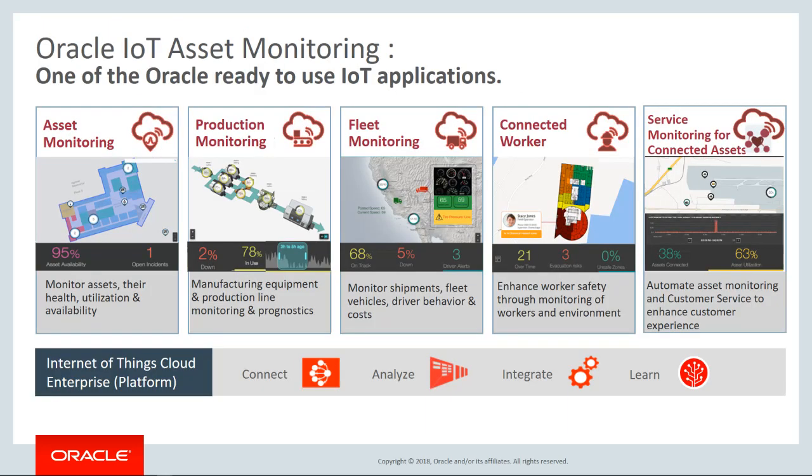The proposed solution, Oracle IoT Asset Monitoring Cloud, is one of the ready-to-use IoT applications provided by Oracle. Each of these applications is defined to solve vertical use cases, such as monitoring assets and all the related information. There is also production monitoring, which is more used to monitor a full production line within a factory and be able to compare the performance of the different production lines within a factory or between different factories, as well as manage incidents of the production equipment.